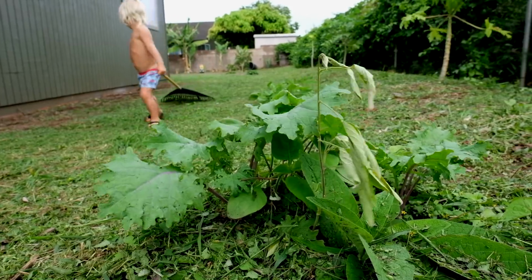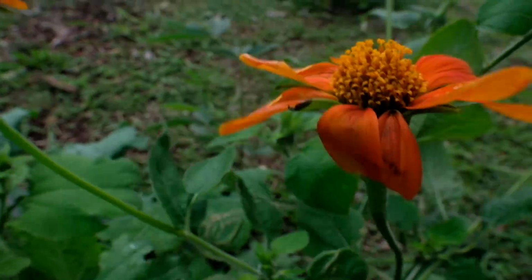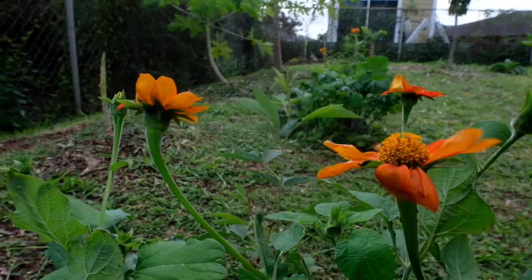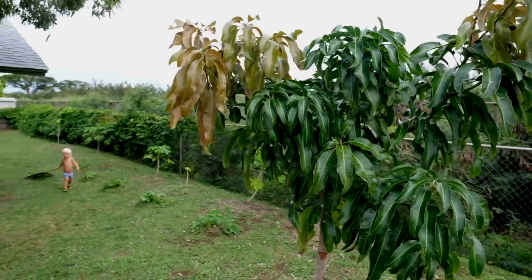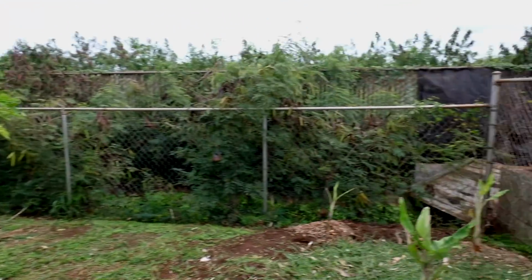Next to the papayas, we planted mini gardens with red Russian kale, dill, pigeon pea, and these beautiful Mexican flowers, which help bring butterflies and bees to pollinate the plants. Our Fairchild mango tree is doing amazing as well. It has grown a lot in the last year, and this is by far my favorite in our garden that I'm looking forward to enjoying in our future, which probably won't be for a few years though.